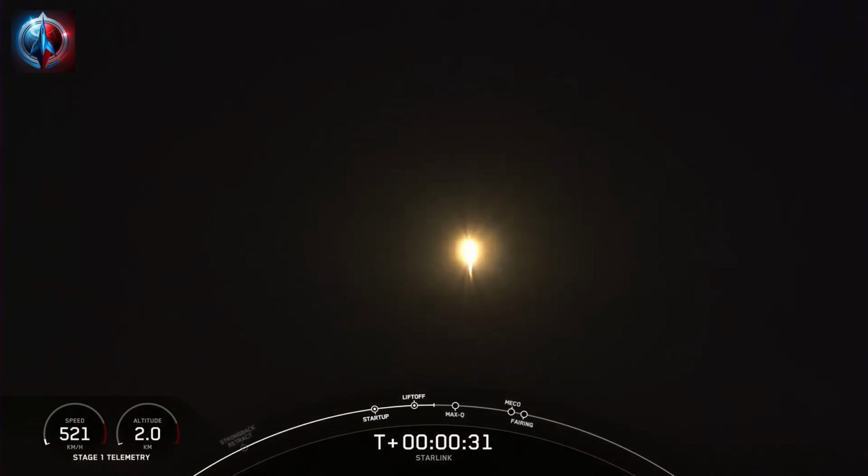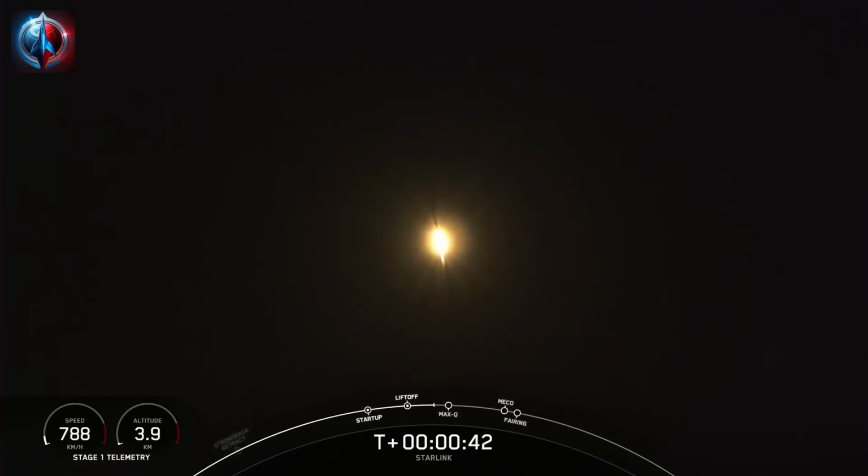At T plus 30 seconds, Falcon 9 has successfully lifted off from Slick 4 East from California's Vandenberg Space Force Base at 9:09 p.m. Pacific Time. The next major milestone coming up is Max-Q, which is when the vehicle experiences the greatest amount of external stresses as it ascends through the Earth's atmosphere. Power and telemetry nominal. We should hear that call out for Max-Q in about 20 vehicle seconds. Vehicle supersonic.